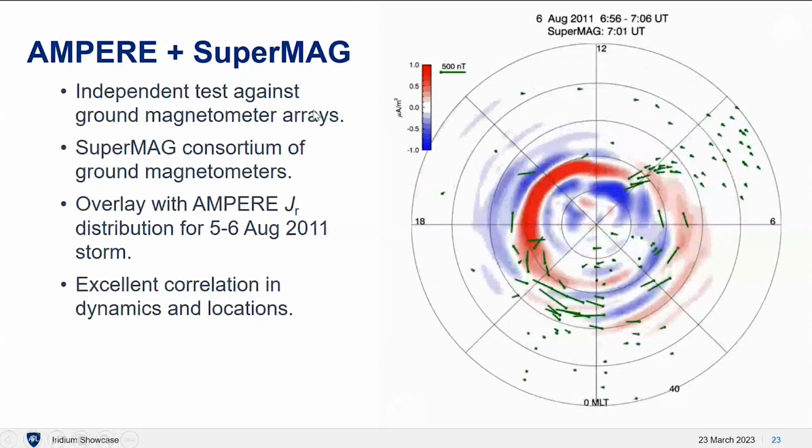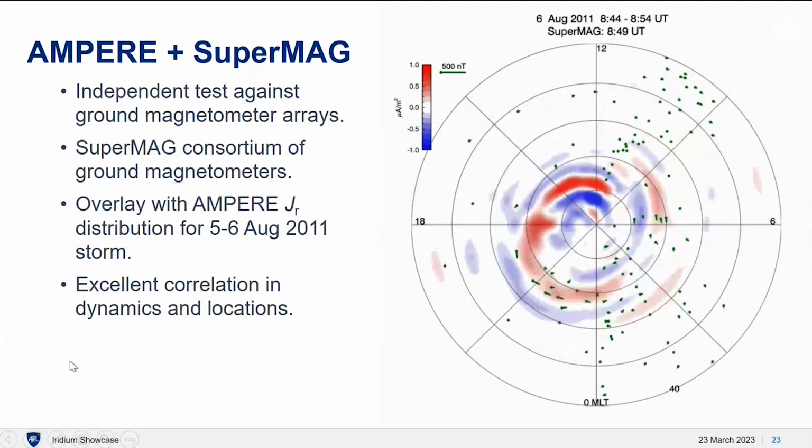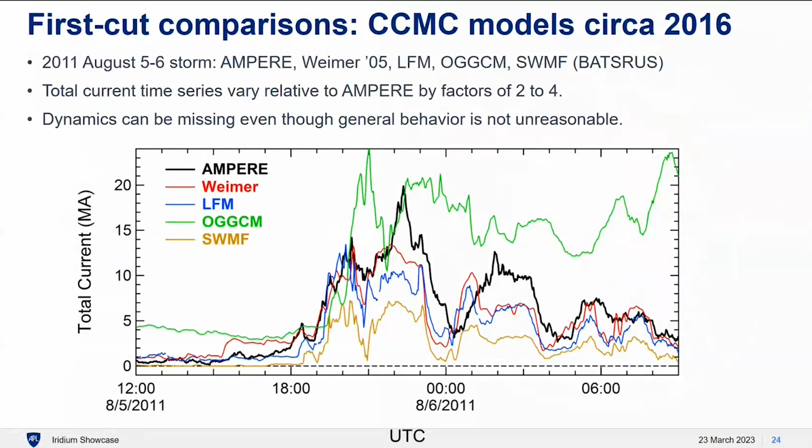And there's been a lot of work putting these different data sets together to put together a consistent picture of the overall system. We also were able to do comparisons with theoretical simulations. So this is a particular storm on August 5th. The black trace is the total integrated current. So if you take those currents and you integrate it, and you get millions of amperes, and I said it got up to 20 million amperes during storms, and there it is.